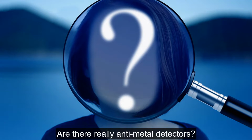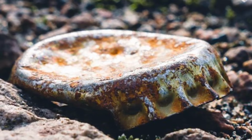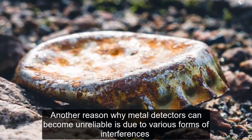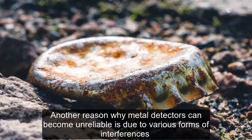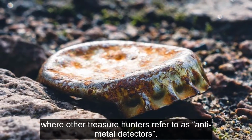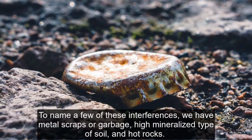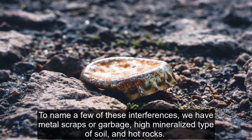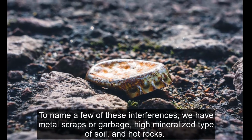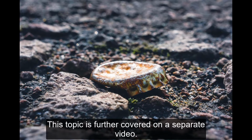Are there really anti-metal detectors? Another reason why metal detectors can become unreliable is due to various forms of interference, which other treasure hunters refer to as anti-metal detectors. To name a few of these interferences, we have metal scraps or garbage, highly mineralized soil, and hot rocks. This topic is further covered in a separate video.